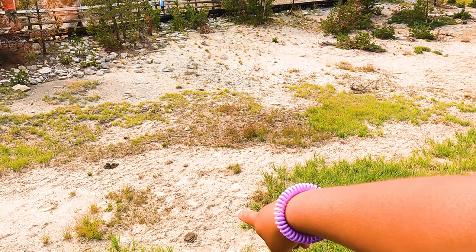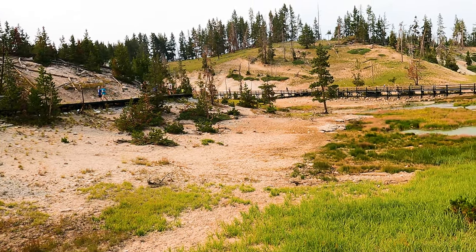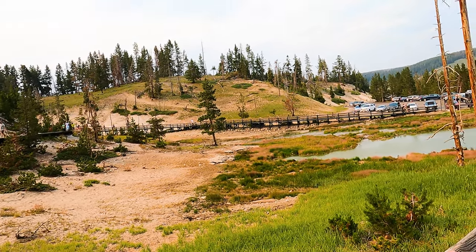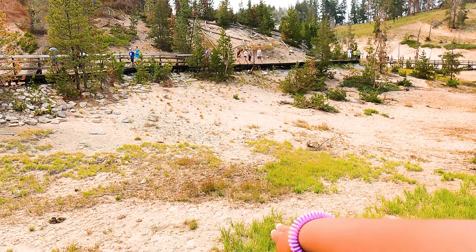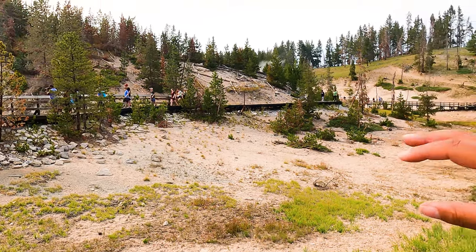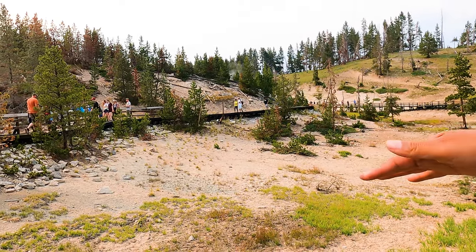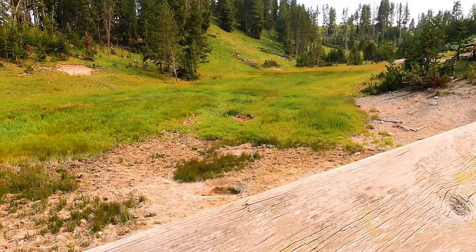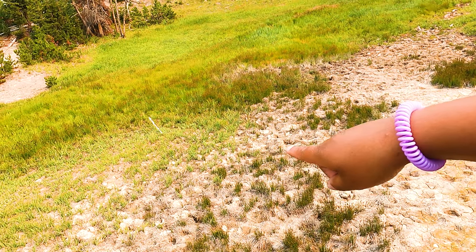Now you can see a lot of, I think it is bison. I think when this is all frozen over in the wintertime, they come here to be in these areas to probably stay warm. As you can see, a lot of the bison trail marks are in the mud and everything. That's why you think the bison come here and use this area to stay warm and probably get into the vegetation here to eat, store up. So you can see it all. Look, all the footprints. Straight to the car, people.